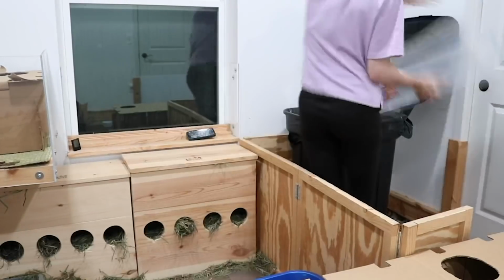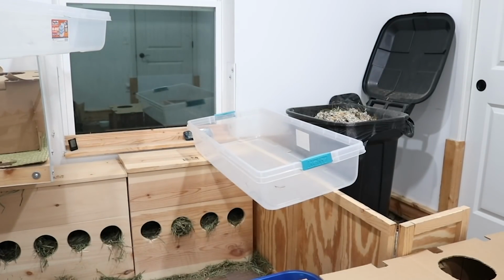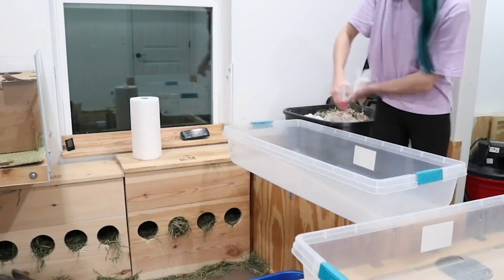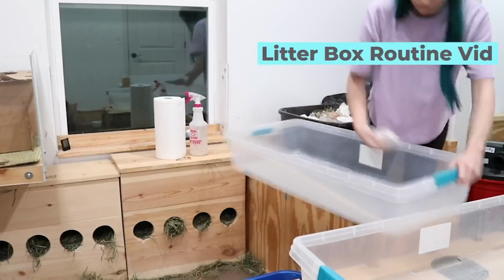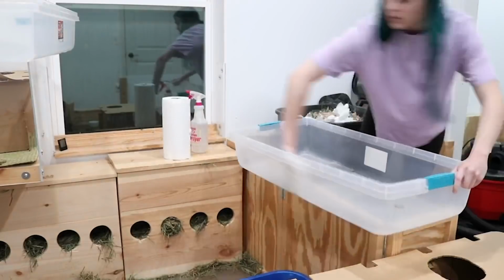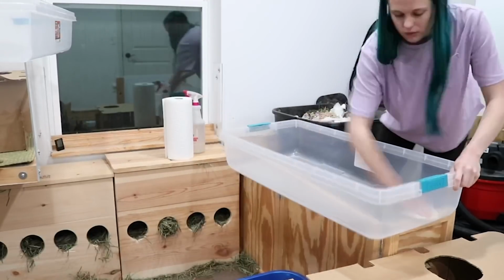And then here I am cleaning the bunnies' litter boxes. I do this about twice a week, actually. Once a week I do a full clean, and then halfway through the week I do like a spot clean, but here I'm just cleaning the whole litter box. I believe I have a whole video on how I like clean litter boxes if you guys are interested. So I'm not gonna go in super in depth, but I just spray it with vinegar and water and then fill it back up, things like that.